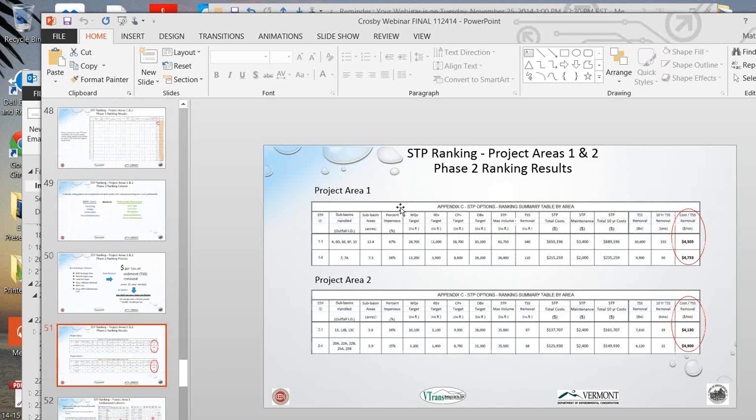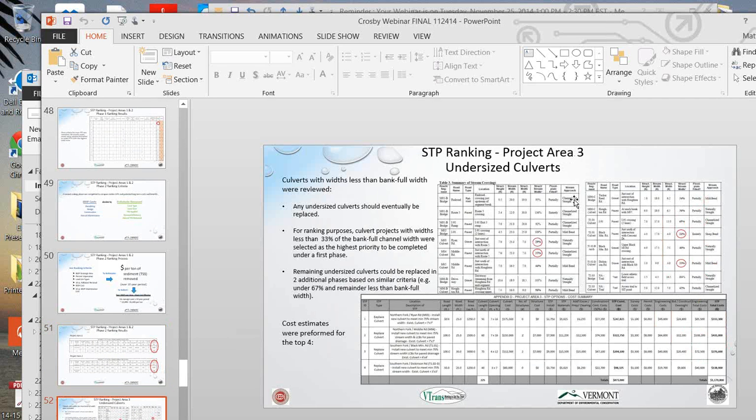So they're probably hard to see, but for the first STP, the cost was about $4,500. And for the second one in Area 1 was about $4,800. For Project Area 2, the cost was around $4,100, and then $4,900 for the second ranked STP. And that's dollars per ton. Dollars per ton, thanks.